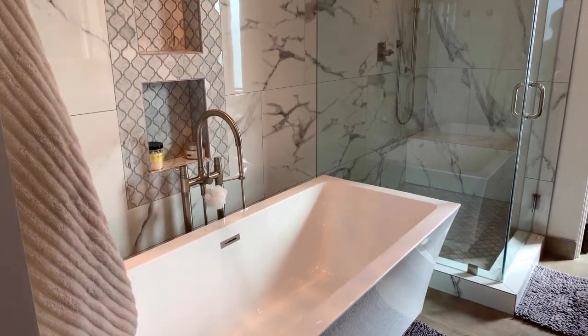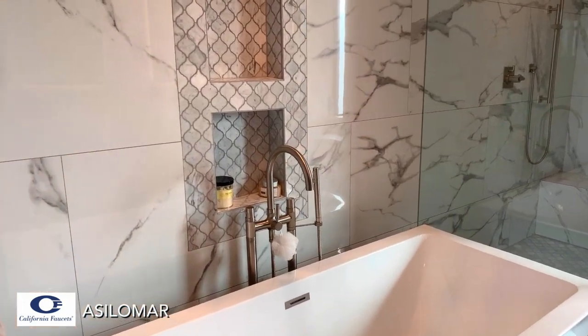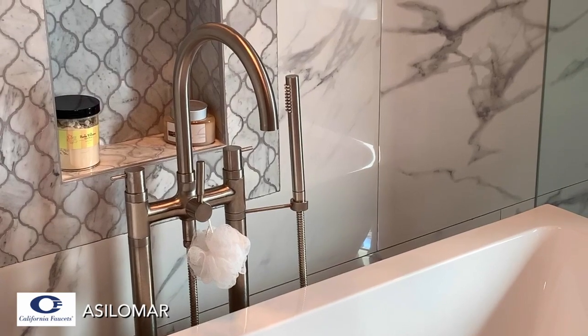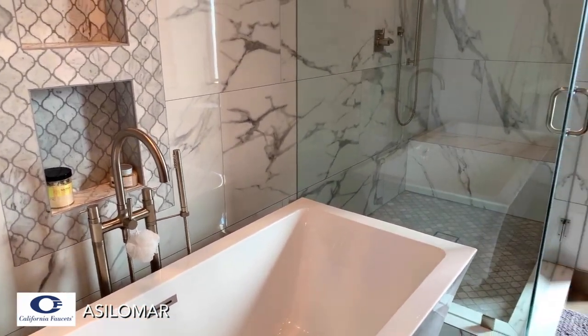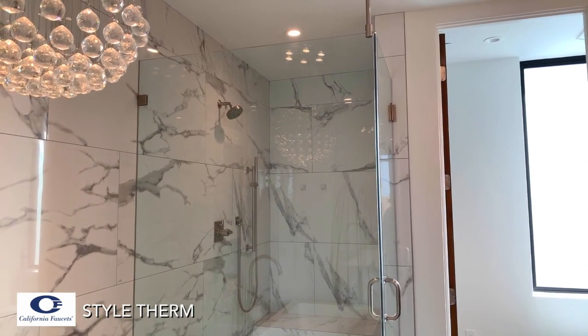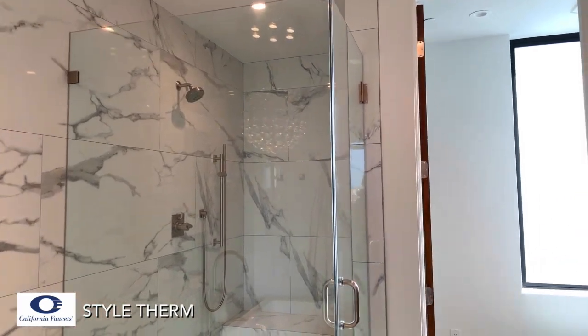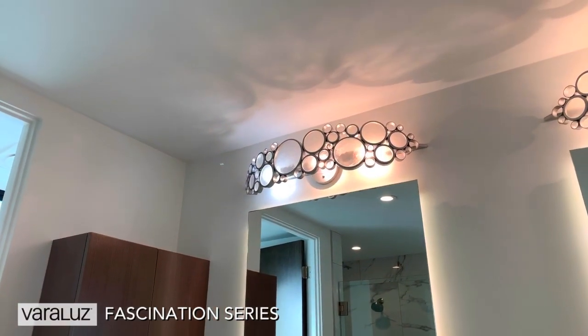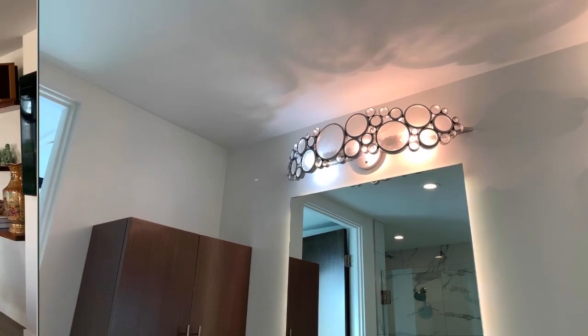And this is my favorite California Faucets fixture. It mounts directly to the floor. It's specifically for a freestanding tub, and it's beautiful. Here we have a bench in the shower with the California Faucets fixtures with the hand sprayer. And not to be missed are the unique vanity fixtures, which are the Fascination series by Vera Luz.